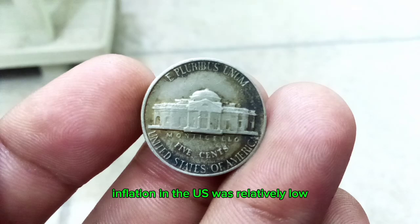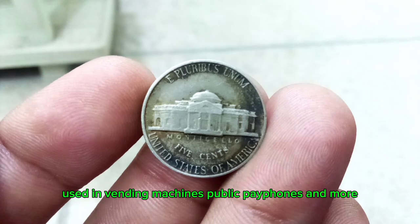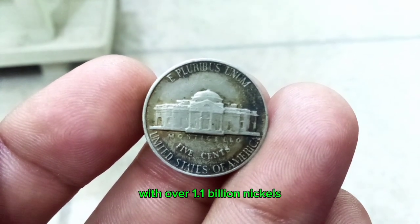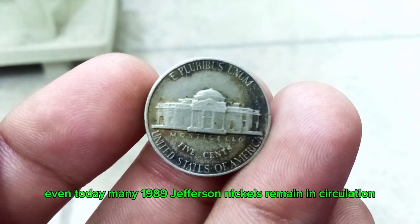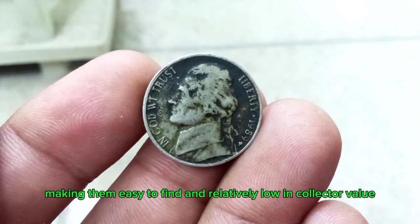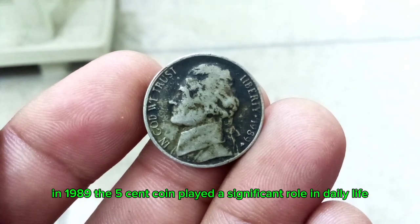Inflation in the U.S. was relatively low, and nickels were still an essential part of everyday transactions, used in vending machines, public payphones, and more. With over 1.1 billion nickels, the coin was designed to last. Even today, many 1989 Jefferson nickels remain in circulation, making them easy to find and relatively low in collector value unless in exceptional condition. In 1989, the 5-cent coin played a significant role in daily life.